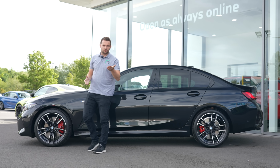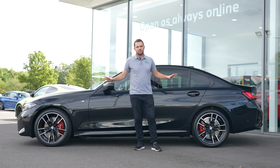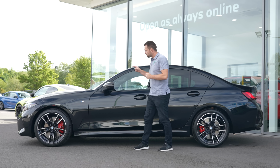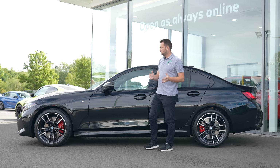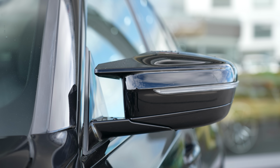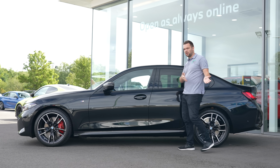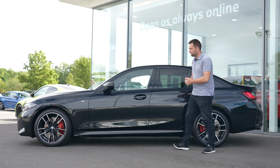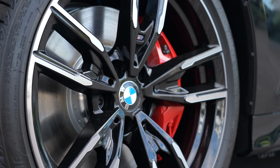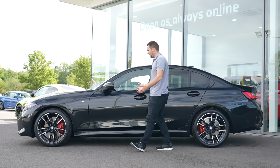As we move alongside the 3 Series Saloon, it's very recognisable. Nothing has really changed on the sides. But the thing is, with the M340i, the M Performance, you get the M door mirrors with the cutout, the one strake here. I think they look great. Do they belong on an M Performance car rather than an M car? Let us know in the comments below. You've got the great large alloy wheels here and the red brake calipers. So I think it looks absolutely fantastic.